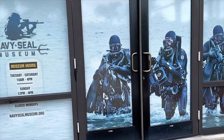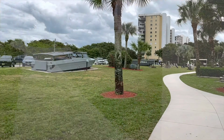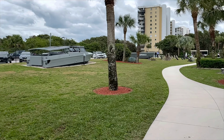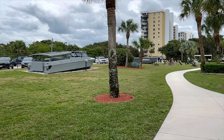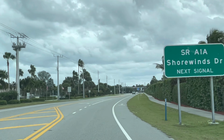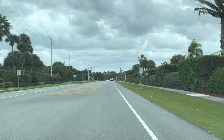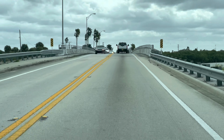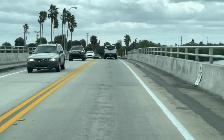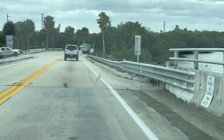Now this is the front of the museum. I'm not going to show you. I do have a video on this. You're welcome to go see if you want to see more details about this museum. I'm just going to show you a quick trip to the left, and there is one of the boats, I believe. But there's a whole lot even just on the grounds. And then we're going to head back on the road. We're heading back to A1A, and we're going to take a quick trip over those bridges, and then next thing you know, we'll be off of Hutchinson Island.